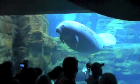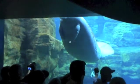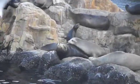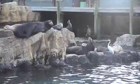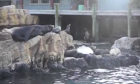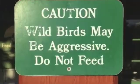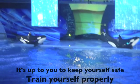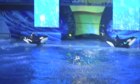When around the sea lion exhibit, guests do have the option to purchase food to feed them. Make sure guests are not trying to throw in food that is not of the type provided. Be sure guests are aware of the wild birds that like to hang around this exhibit because they can get aggressive and potentially bite a guest.